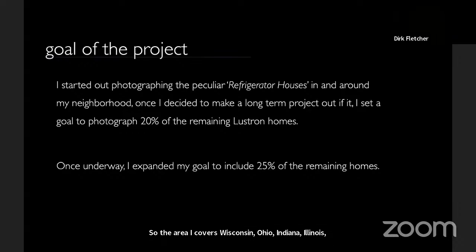And when you really start looking, there's a couple of resources. There's one called Lustron Locator.